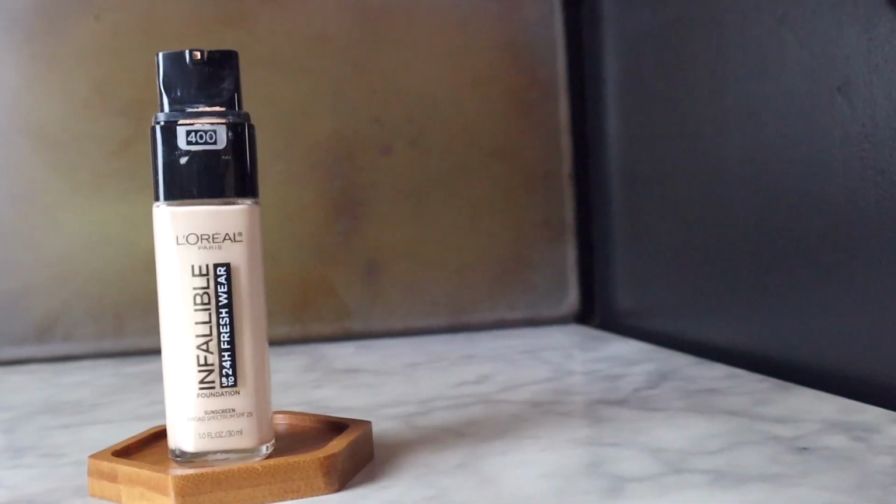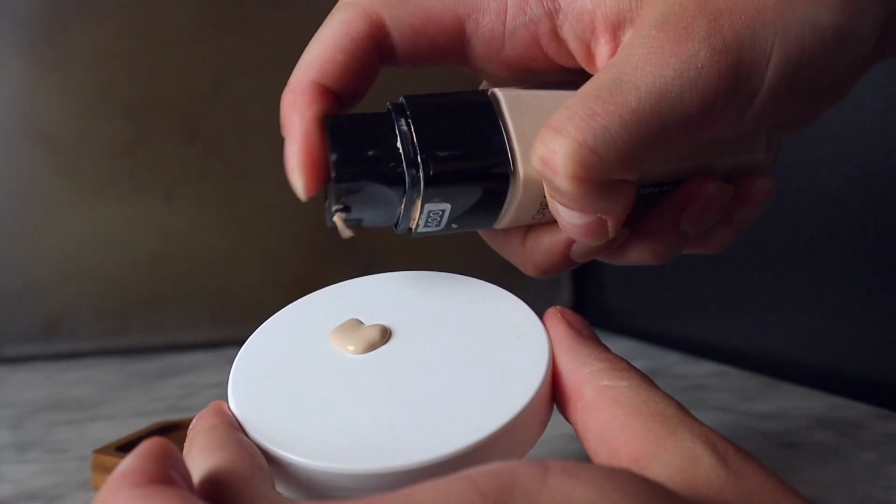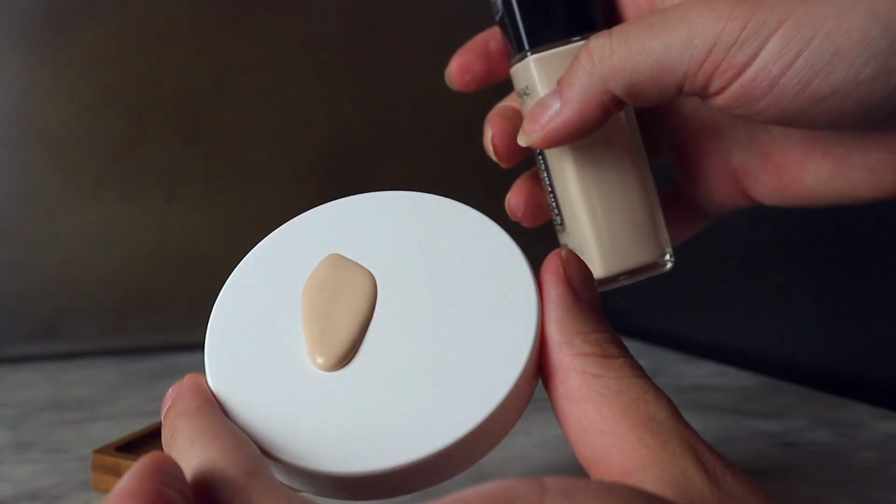Then we have the L'Oreal Infallible 24-Hour Fresh Wear Foundation. This is a natural finish. The coverage is medium to full. My likes for this guy: this foundation is full coverage but lightweight on the skin. It lasts so long. It almost looks better the more you wear it, which is insane.